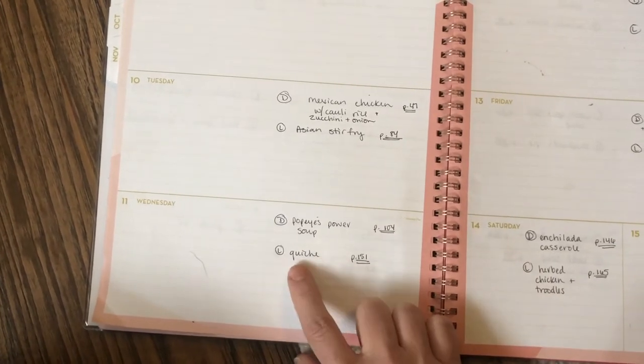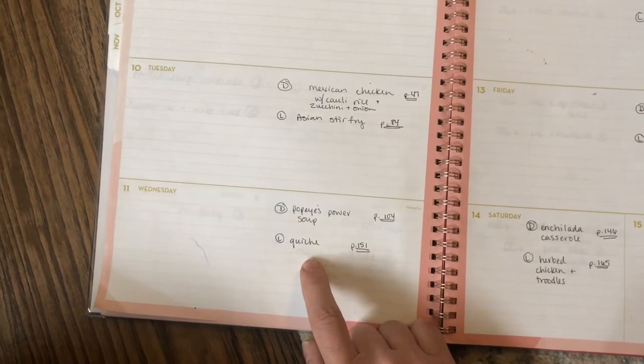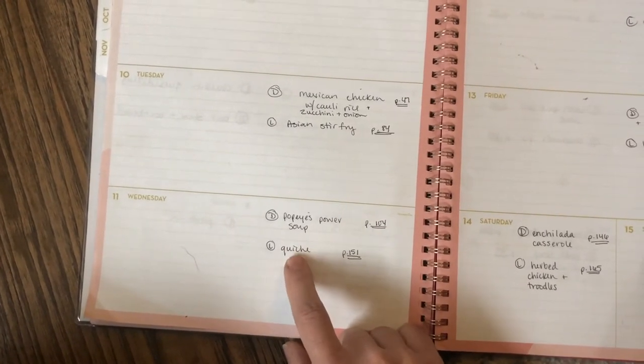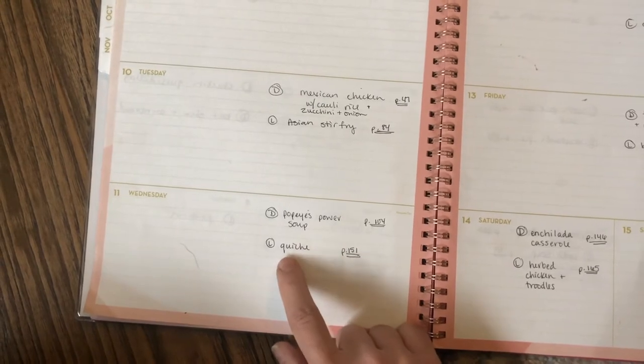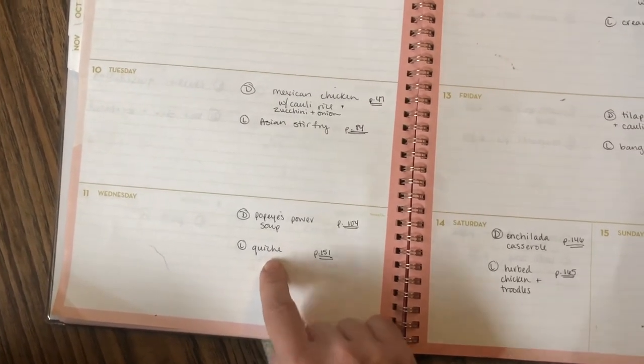On Wednesday, we had quiche for lunch. Now, this was crustless, and it used egg whites instead of whole eggs because, again, we're trying to do high protein, no fat, no carb, and it was delicious. The boys loved it, and they asked me to make it again, and Dean really liked that too.